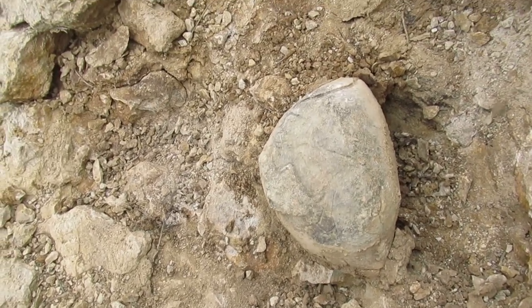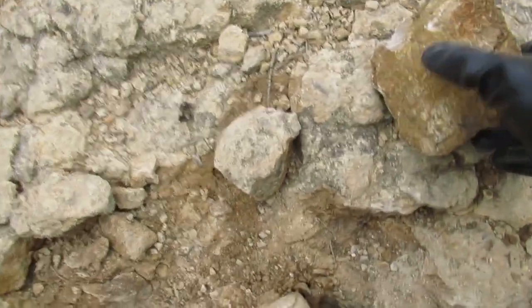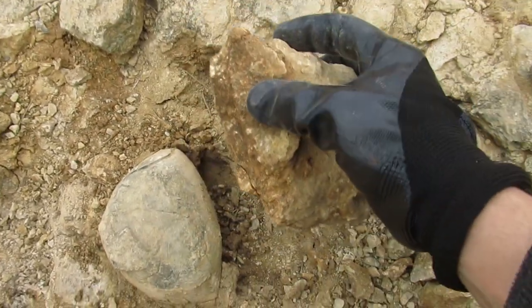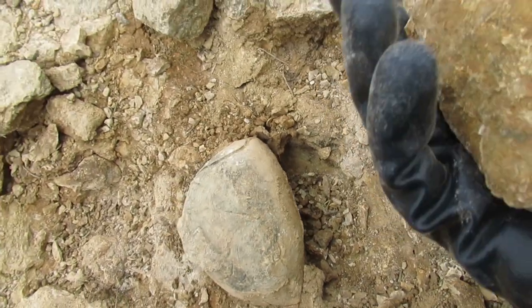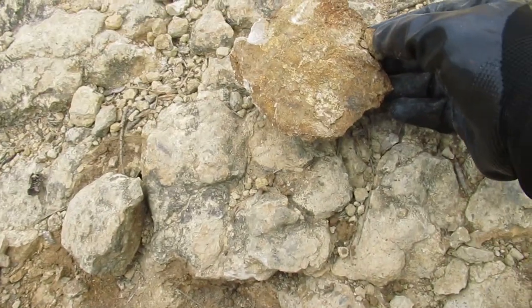Oh, this is the other part of the fossil, so it broke over here. Sorry guys. It's also part of the fossil, it's part of the shell. It was very large, it's almost like a mantle of some kind. Because if I look over there, it's round, but it continues over to this side. So this is part of the fossil. It's very, very large. Oh, this is breaking in this area.